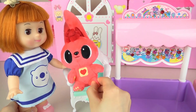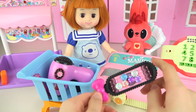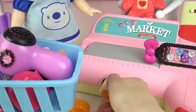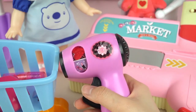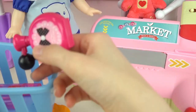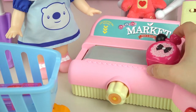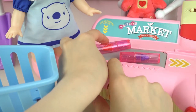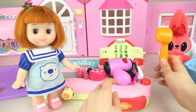Alright, Tubby, let's go pay for the items. Let's put the items on top of the counter one by one. Spin, spin. Yay, let's start scanning the items now.